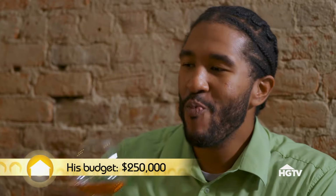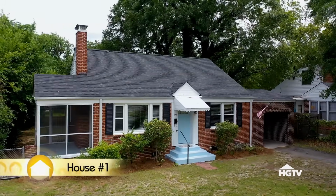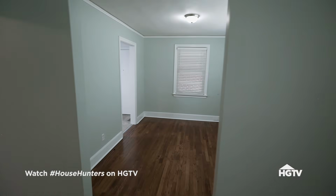That's beautiful. Newlyweds Justin and Raven are ready to buy their first home, if they can agree on one. How did you feel about the smaller, 1948 bungalow? So it was a lot older than what I was looking for. It didn't have an open floor plan at all. I love that one, mainly for the yard.